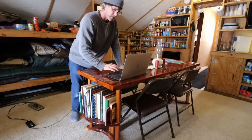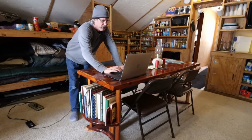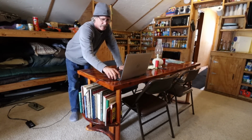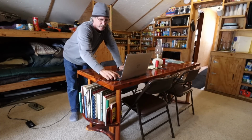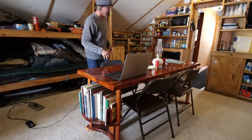Actually, this computer is getting old. If you don't shut it off with a full shutdown, sometimes the fan will run and I'll get home and it'll be really hot.